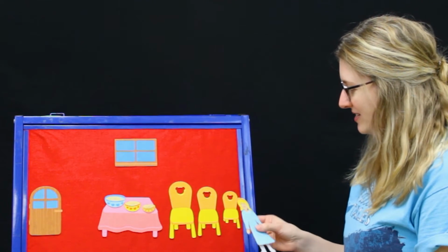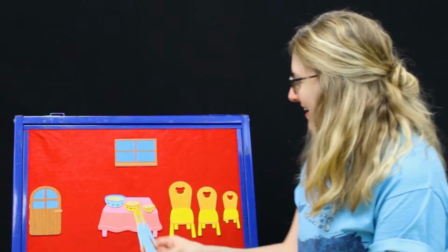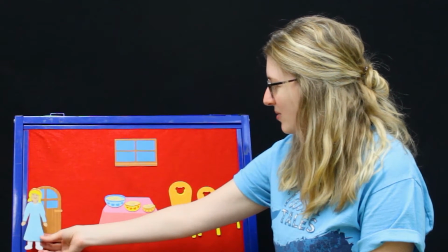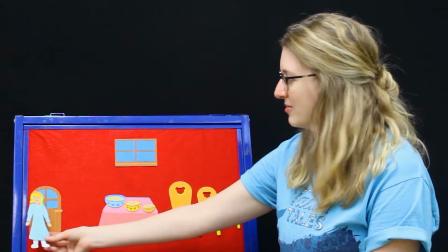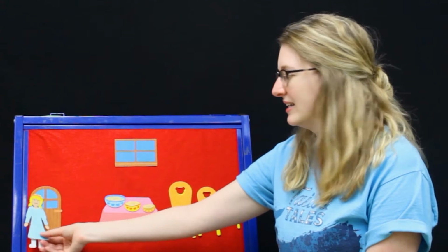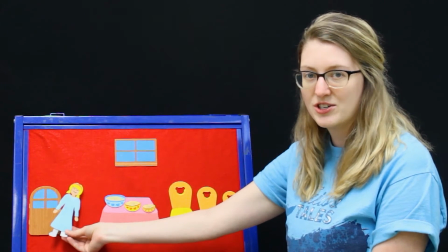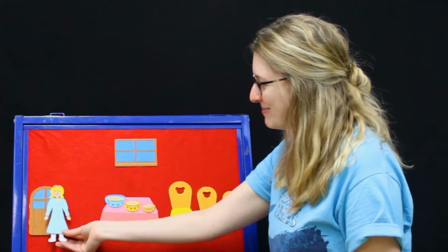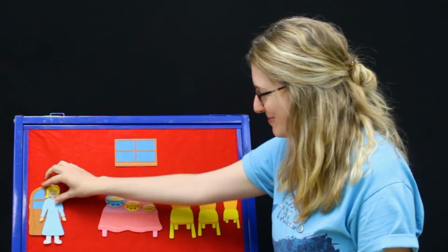So one day there was a little girl named Goldilocks, and she was walking through the woods, and she came along a little house, and she decided to go inside because she was kind of hungry and tired and she needed a place to rest. So she tried to knock on the door, but nobody answered, and she was so tired and so hungry that she decided to just go in the house. Would you ever do that? Just walk in somebody's house? I don't know. Probably not. But Goldilocks made a not very good decision that day. She went inside.